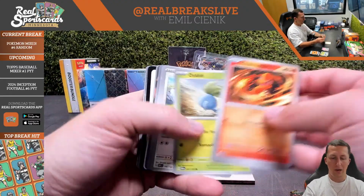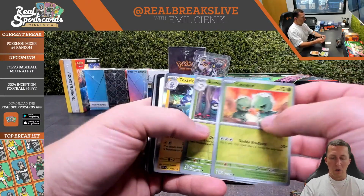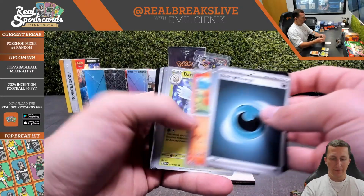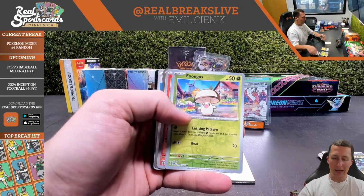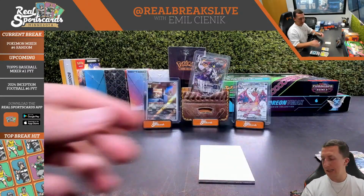Charmander right up on top. Capaskid and Amoonguss reverse and Toxicity Hollow. Followed by Fungus and Darumaka reverse with a Thunderous Hollow for the electric spot.